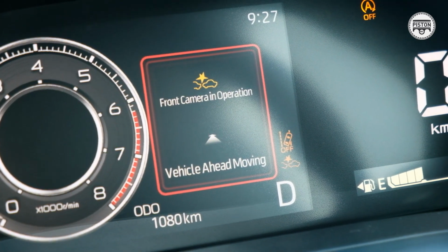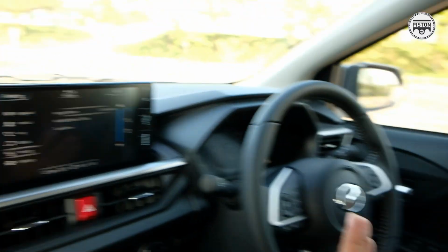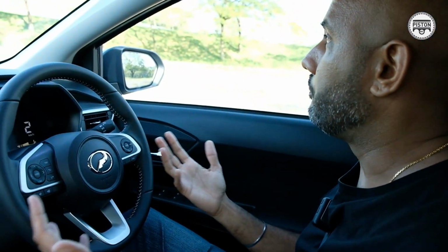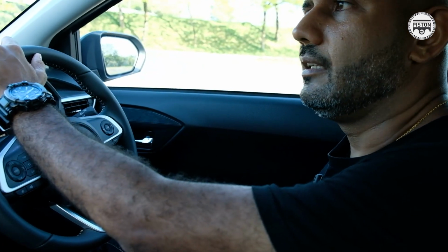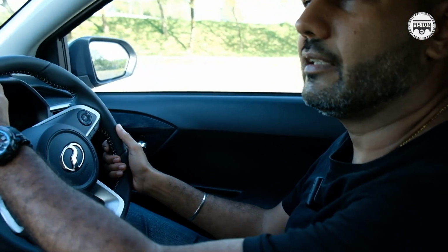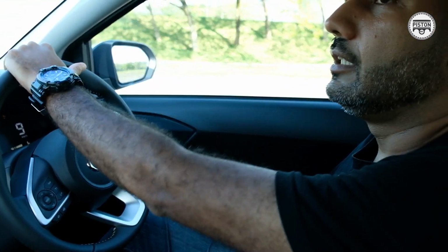So there you have it. It shows vehicle ahead moving. So that is just basically your prompt, your alert, to remind you that the car ahead has moved ahead. So I think it's quite an important feature to have. And full credit to Perodua for putting it in the Axia.